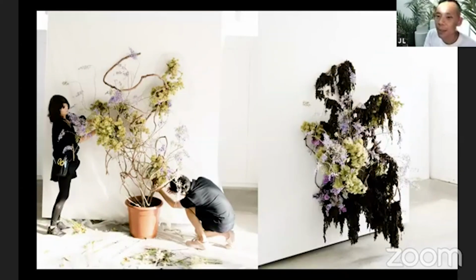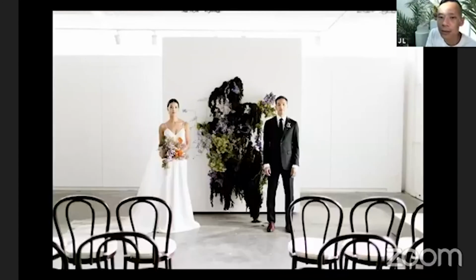And this is exactly what I mean by constraints. I think people of Asian heritage may be a bit nervous about using something so dark, and literally this was foraged from the sea. And it was just a joy to put together, and it had all the heaviness and gravity that we were after.